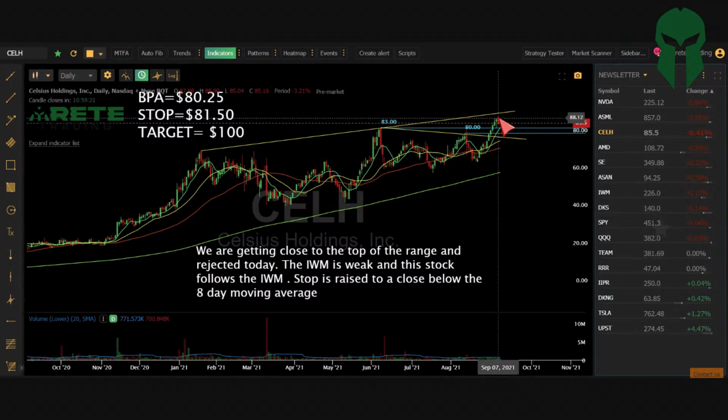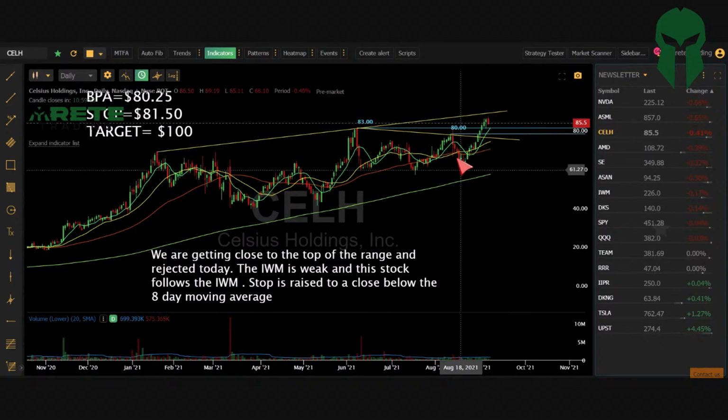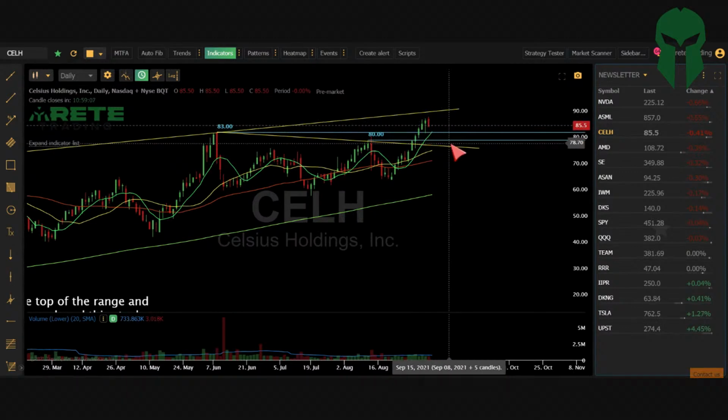The high of this was 89, so I missed my level by like $1.50, right? If I got to this and rejected, I may have even put out a little notice. But the fact that this body is encompassing this body is not what I want to see. That means I might be at a top.